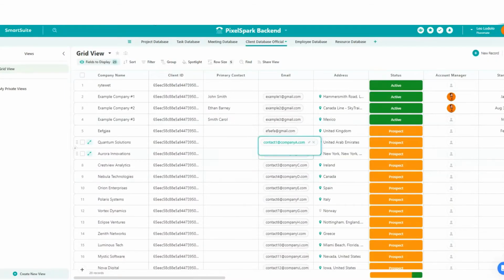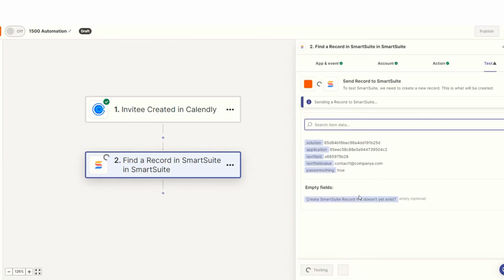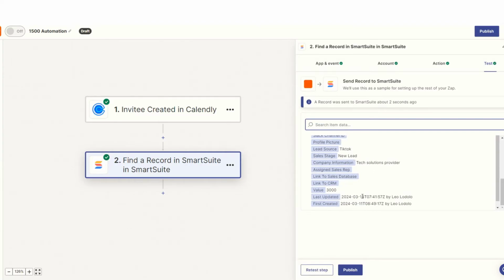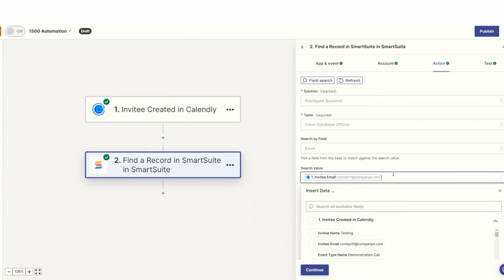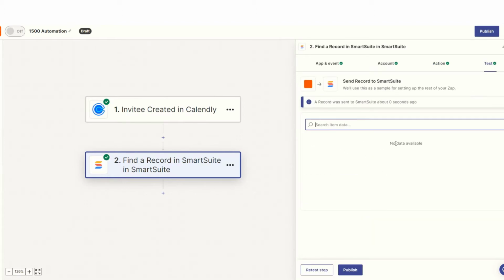If you've noticed, this is an email that already exists within the CRM. So if we just quickly test this, it should come back as true. It found the actual record, for Quantum Solutions, which once again is just an example. But let's say we change this to something else, just as an example, guys, to show you what it would look like if it didn't already exist. Literally just a random set of numbers. And we test this again. We want to see the output when it has nothing. That's it. It just says no data available because obviously there was no record.